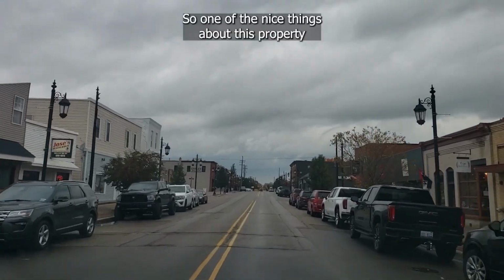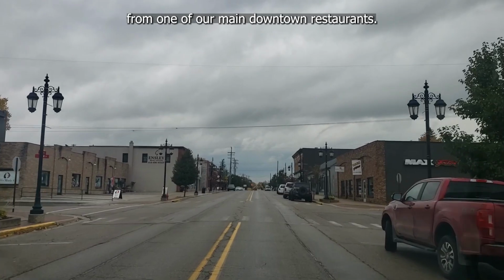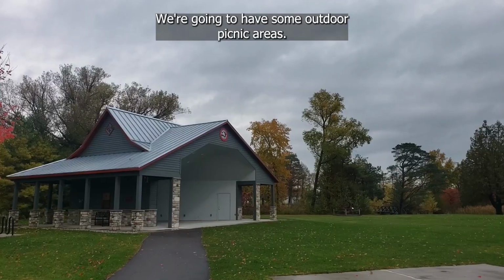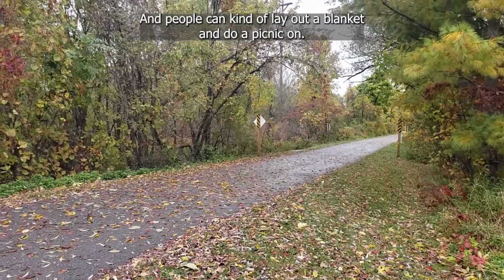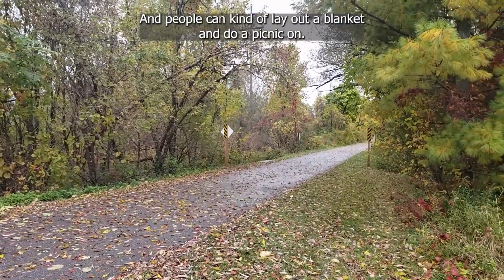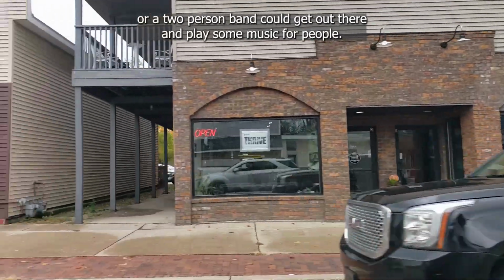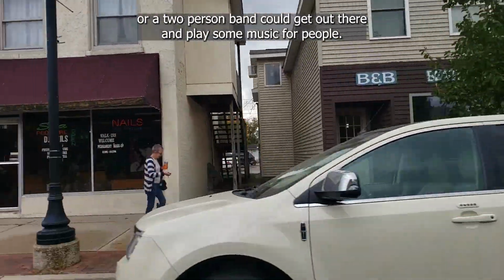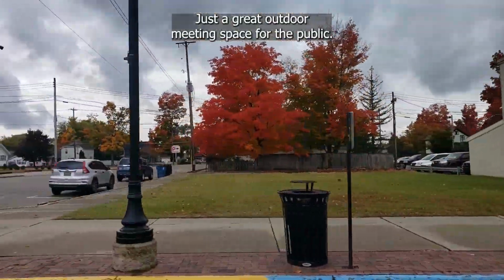So one of the nice things about this property is that it's kind of right across the street from one of our main downtown restaurants. We're going to have some outdoor picnic areas. We're going to have a public bathroom. We're going to have some artificial grass that people can kind of lay out a blanket and do a picnic on. It's going to have a little elevated stage area where maybe a 1 or a 2-person band could get out there and play some music for people. Just a great outdoor meeting space for the public.